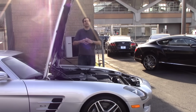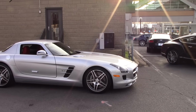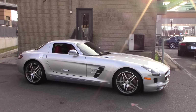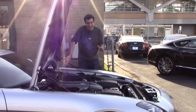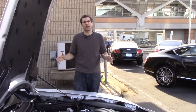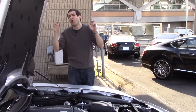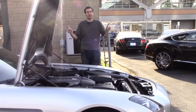Now, one of the most interesting exterior design details of this car is just how long the hood is. If you've ever seen one of these on the road, you know exactly what I mean. The reason for this is because Mercedes put the engine really far back in the front for weight distribution purposes. Now, a lot of people talk about how some front-engine cars are actually mid-engine cars because the bulk of the motor is behind the front wheels. Well, in this case, the entire motor is behind the front wheels.